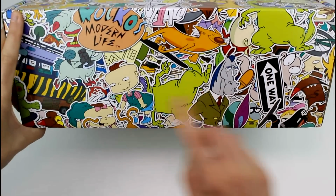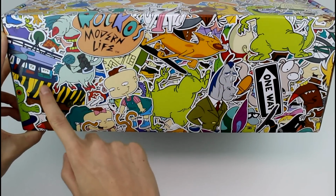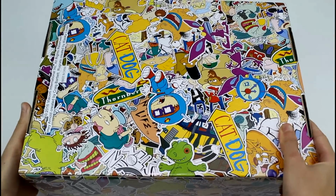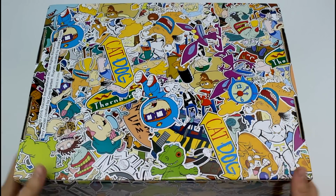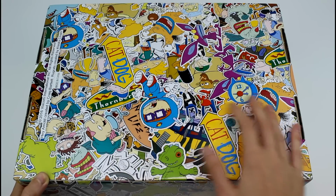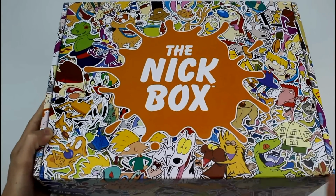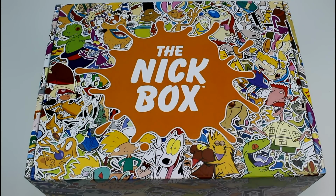So you got, like I said, you'll notice all kinds of familiar things. There's like the Wild Thornberrys little bus, and let's turn it around. This is the back. I love the box, and I'm totally keeping this box forever. It's so cool. You got so many awesome things, and even on the side, it has the Nick, hashtag the Nick box, and it has all their social media on there. This box was a little pricey. I think it ended up being around $50 plus shipping.